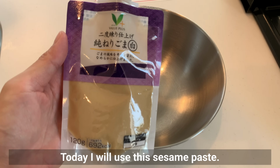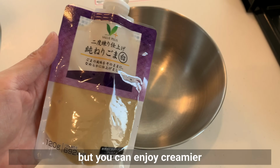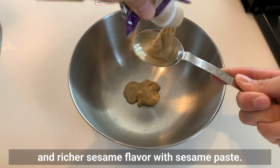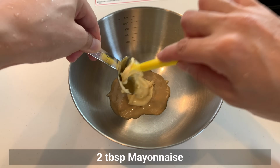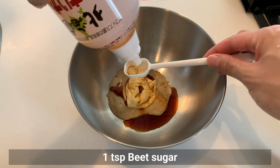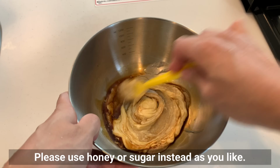Today I will use this sesame paste. If you do not have it, you can use ground sesame seeds, but you can enjoy creamier and richer sesame flavor with sesame paste. Add mayonnaise, soy sauce, and beet sugar. Please use honey or sugar instead as you like.